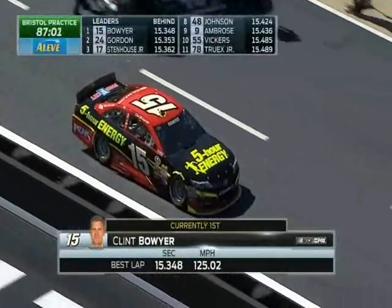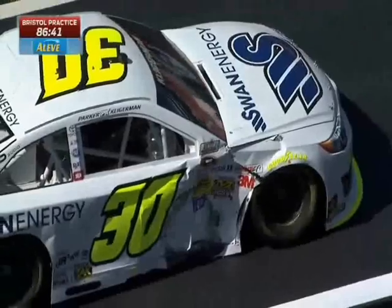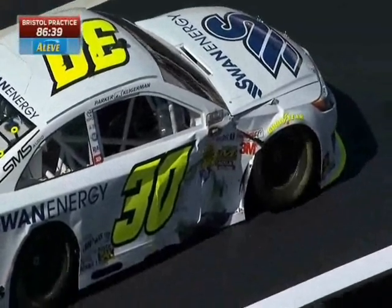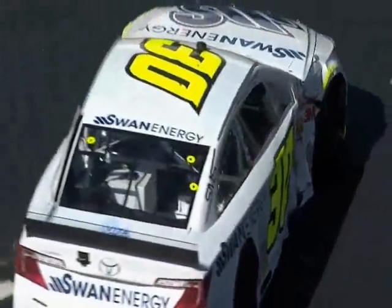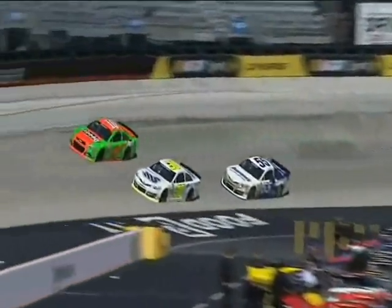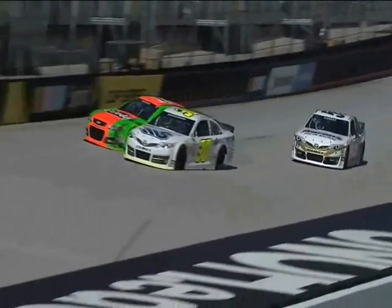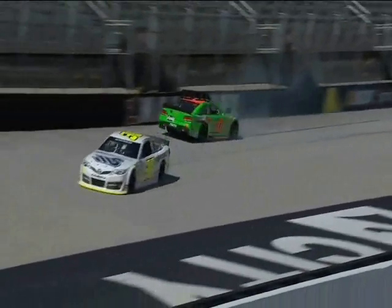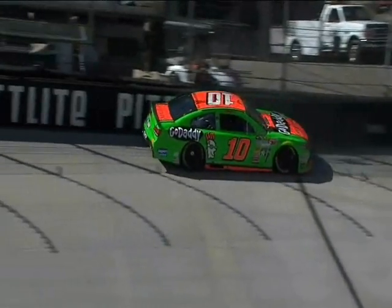Trouble on the back, Danica. Danica's around over there on the back, guys. Uh-oh. Yikes. Now, when you see a car spun out and another car with a side caved in, most likely there was some contact. Let's see what happened with Parker Kligerman in the 30 and Danica Patrick. Ooh, Danica gets loose up off of 2 over there and slams into the side of poor old Parker, who was just going by minding his own business.